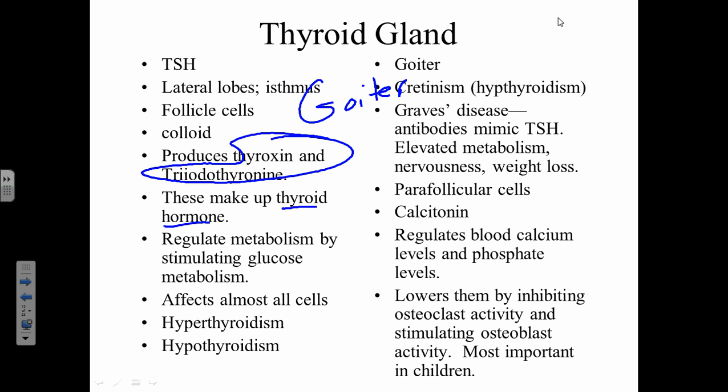Mention one other thing about the thyroid. It makes another hormone too, and that second hormone is called calcitonin. And notice what it says here. It says it regulates blood calcium and phosphate levels. So we're talking about calcium ion levels, and what's the formula for phosphate in chemistry, people? PO4, PO4 minus 3.